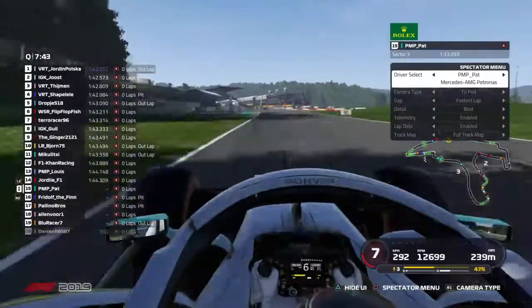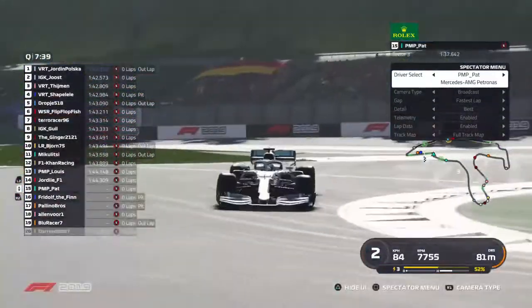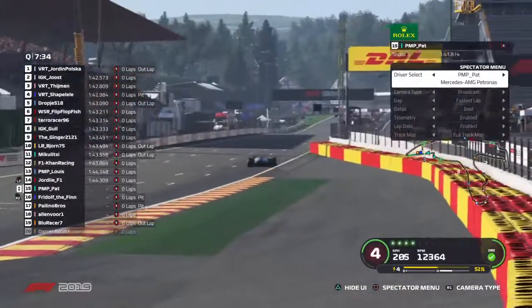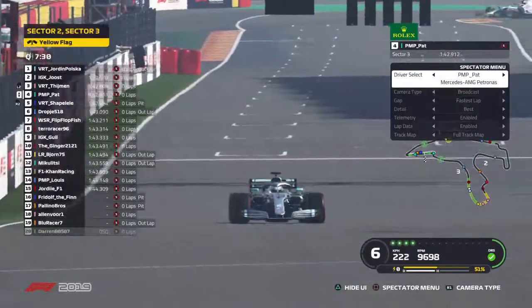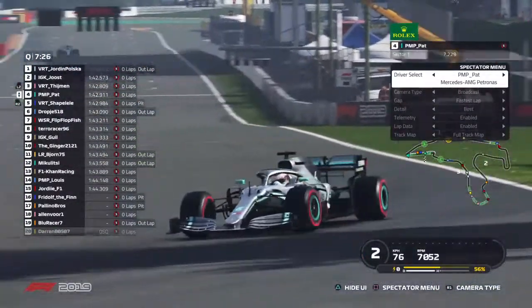Gil, no, around about there it seems, as now he brakes heavily into the bus stop chicane, putting it down into second gear and opening it up onto the pit straight. What's he going to do? He's going to go fourth fastest, so he did better than even I expected. Very competitive from P&P Pat there.